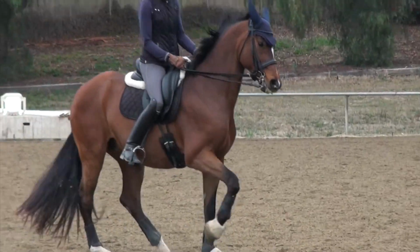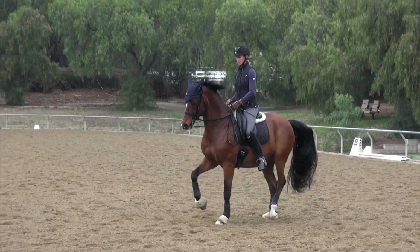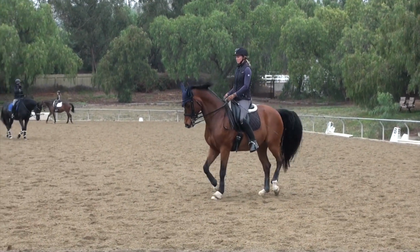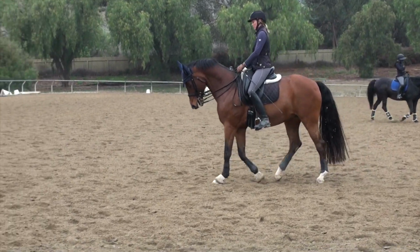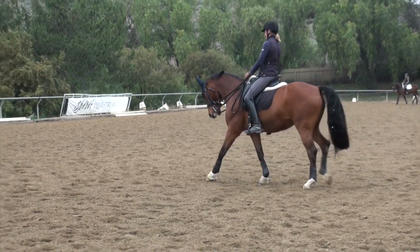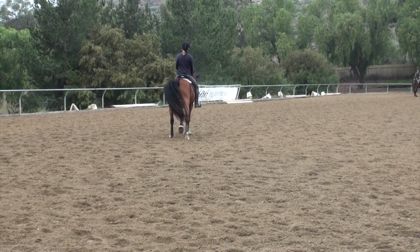So here I'm working a little more towards the half steps, and you can see how talented this horse is, that she can really fold her hindquarters under. She can really lift up in her withers and in her front knees. And this is all developed. I mean, when she was a young horse, she didn't have any of these tendencies.